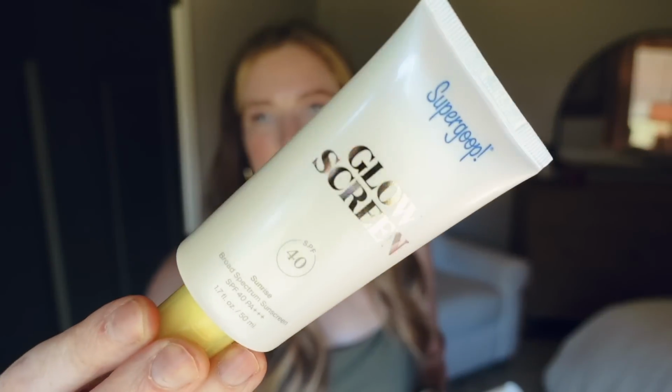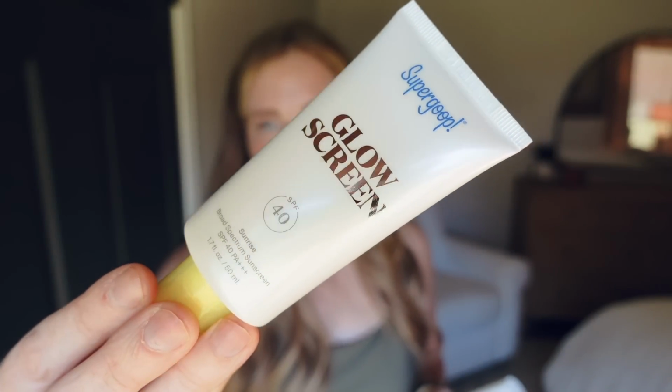First is the Supergoop Glow Screen. This is a cult favorite. People absolutely love this sunscreen, and I had never purchased it before now. I can totally see why people love it so much. It gives your skin this luminous glow. I love wearing it under makeup or on its own, and it doesn't have any kind of white cast.